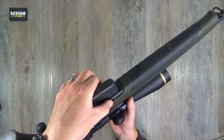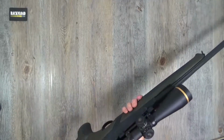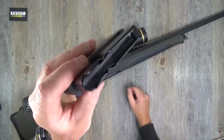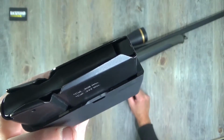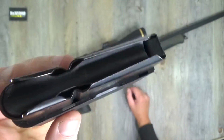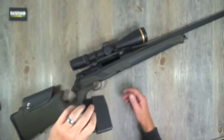Basically you have to press both sides of the mag release there and the mag pops out. Let's just flip her over. And there's your magazine, all metal. High quality magazine, hence the price of these things. Okay, so that's 308 or 243. I suppose it'd be 6.5 as well, would it? So yeah, that's your magazine.